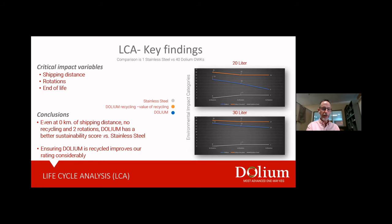And you can also see in blue is if you don't recycle the Dolium keg. And stainless steel is the last line at the bottom. And so I think a lot of people misunderstand the sustainability of one-way kegs from the beginning versus stainless steel kegs. And our life cycle analysis would suggest that we, as a one-way, certainly Dolium specifically, has nothing to hide in terms of our environmental credentials.